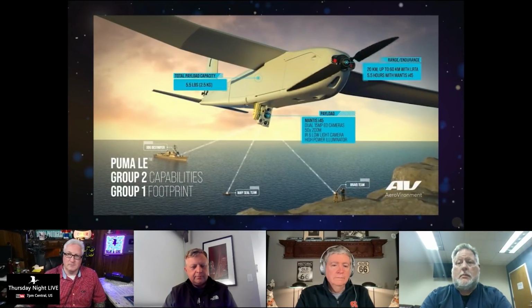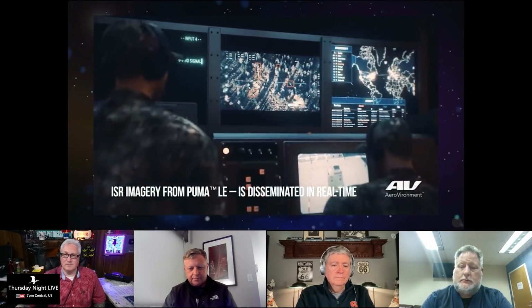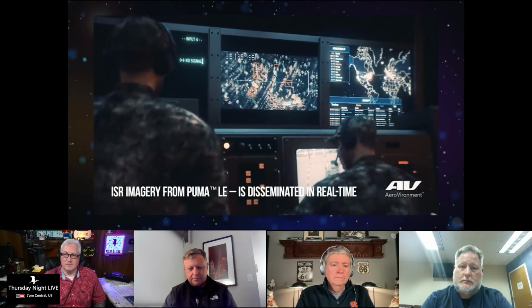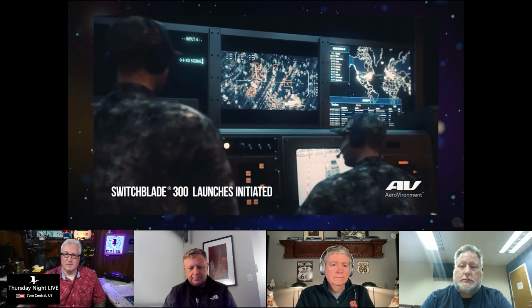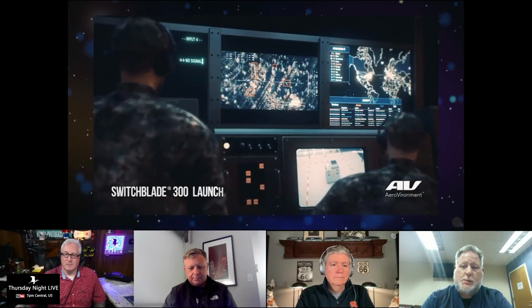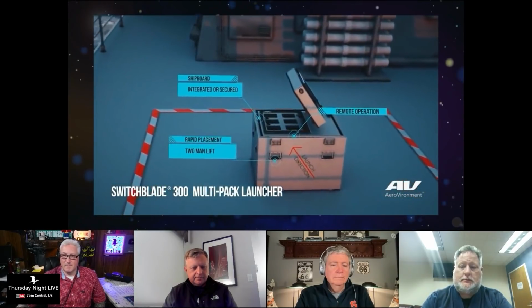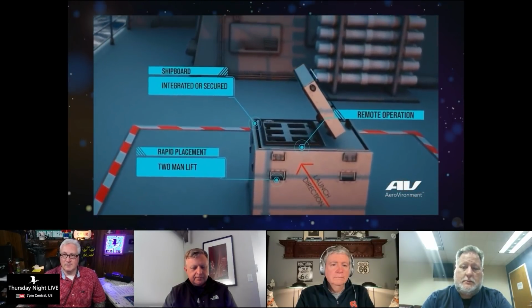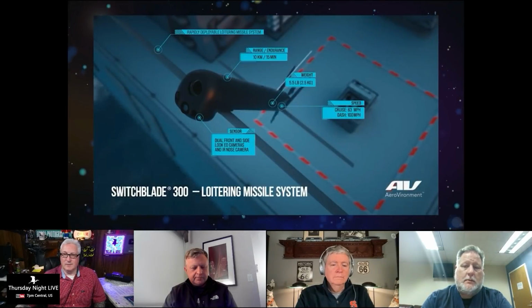So it is a suicide drone, and it flies a mission. You can pre-program it to fly a mission to a specific target, or an operator can control it. It's a loitering munition, so it can hang around in an area waiting for a better target to show up and then attack it. So it's going to be a nice augment to the Turkish drones that they're using now.